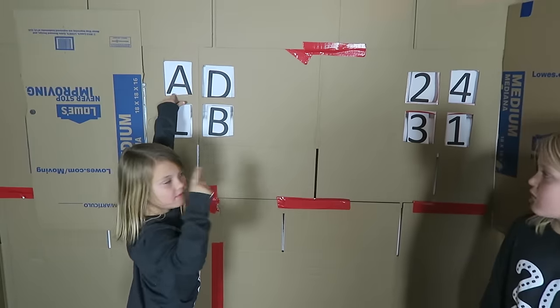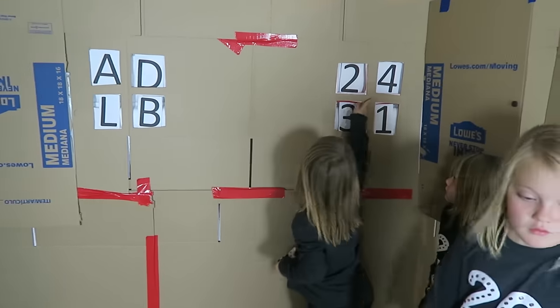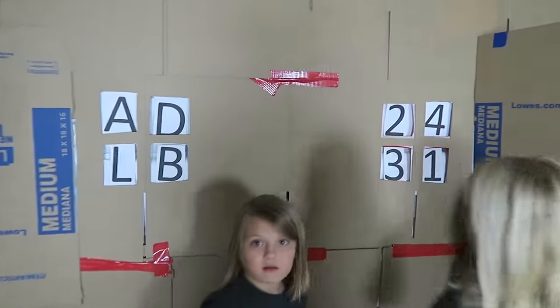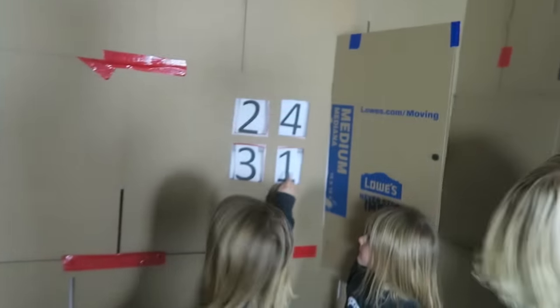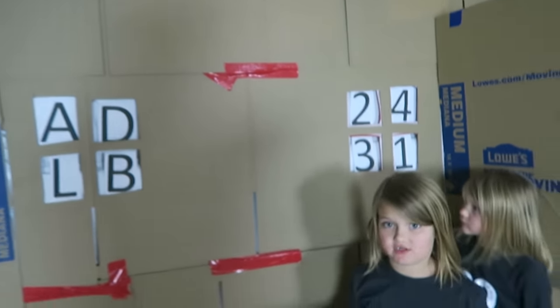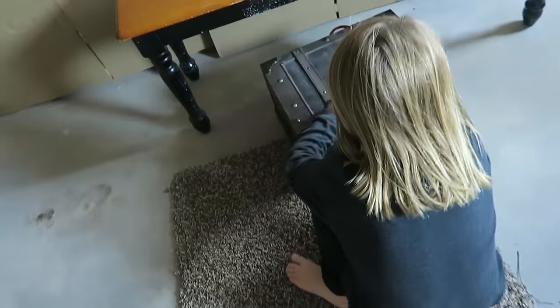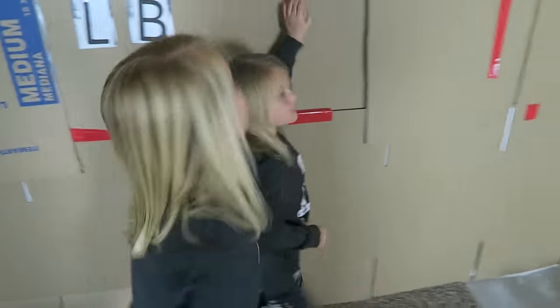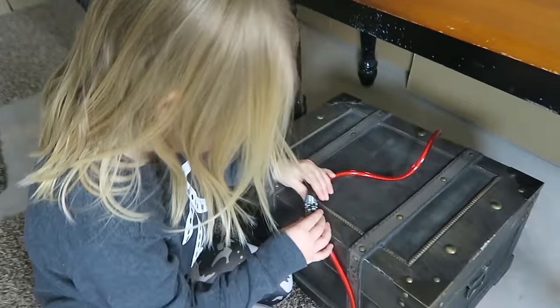Wait, maybe we go like 1, 2, 3, 4. No, I got it. So 2 is A. 4 is the last one, so it should be D. Oh, because they're on the same spot on there? Yeah, and 1 says B, so B should go first. Okay, put B first, Payton. Okay, so Jordyn, go do an A. I hope this works. We're kind of just guessing right now, but it seems pretty logical.